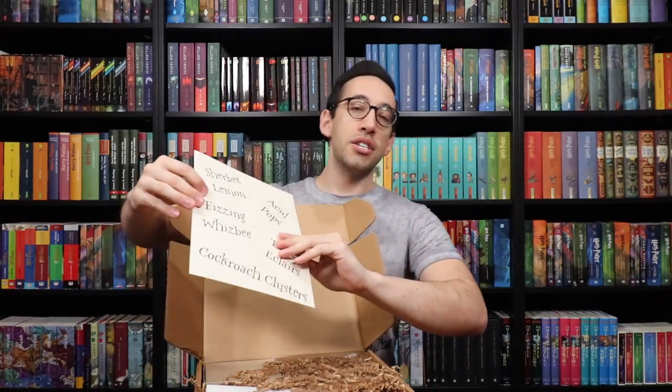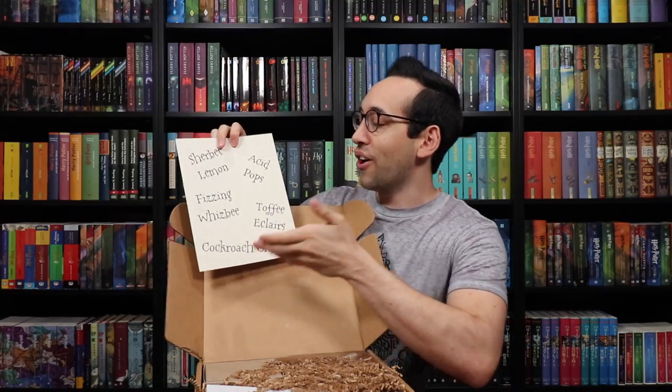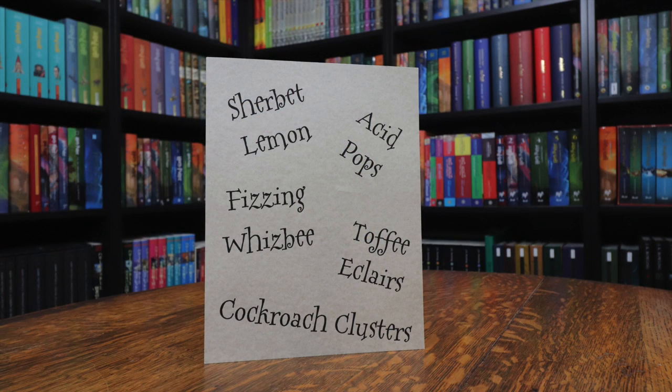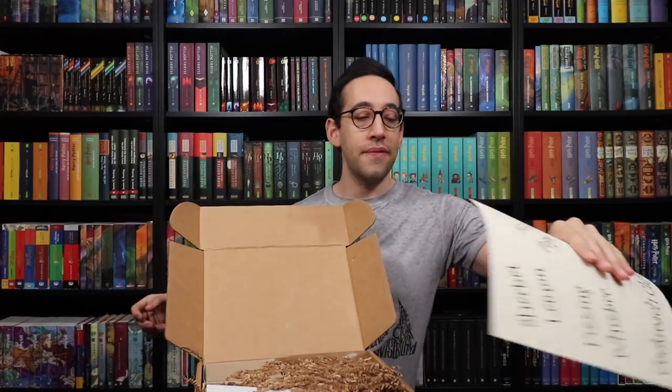Okay, so, oh, that's the cheat sheet. Don't want to look at that. But the cheat sheet on the back has all of Dumbledore's favorite things. Sherbet lemons, fizzing Whisbies, cockroach cluster, toffee eclairs, and acid pops. And I think each of these at some point throughout the book series was a password to get into Dumbledore's office. We're gonna put this aside for now.